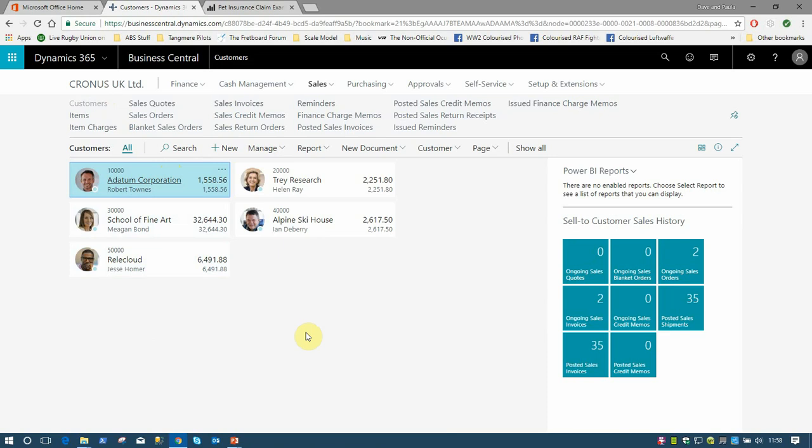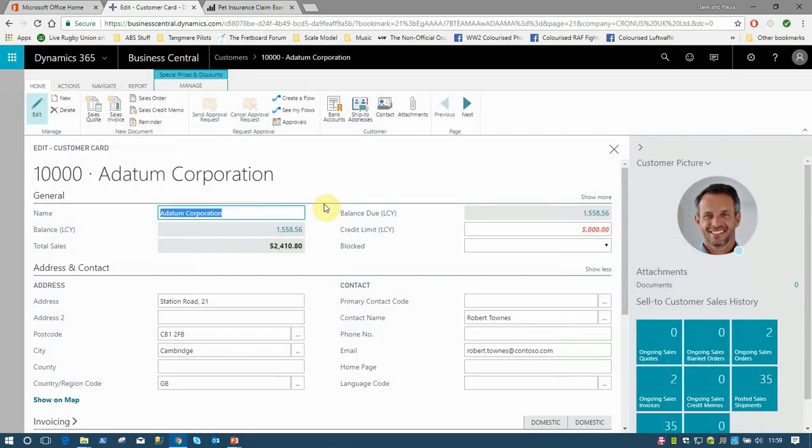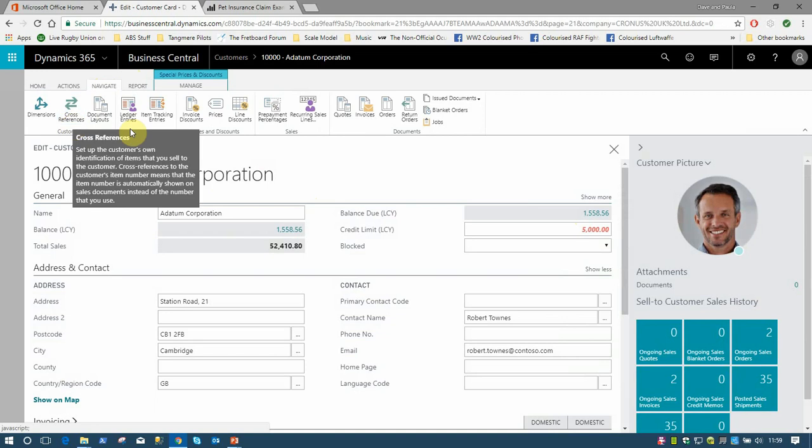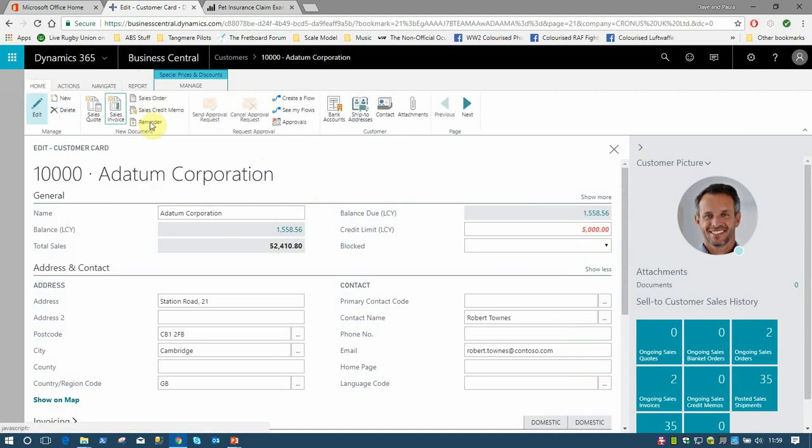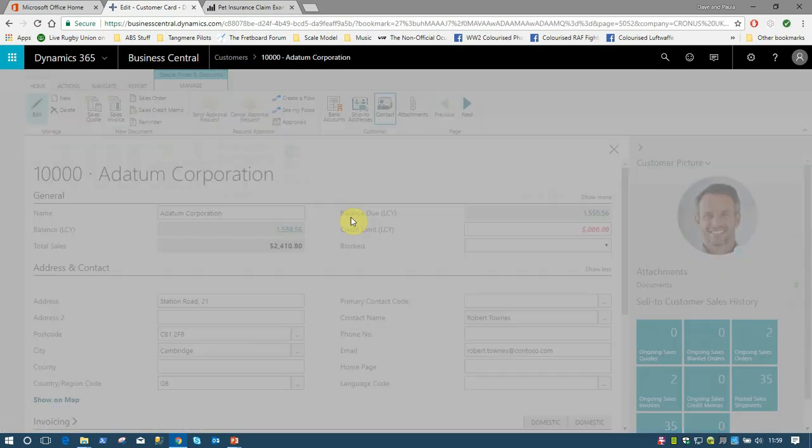So let's go back into one of our customers, for example. We'll go into this handsome chap again, a Dayton corporation. We won't scan his image. Let's look at some of the contacts against this customer.